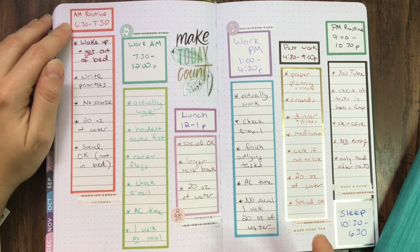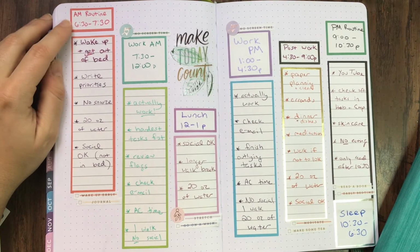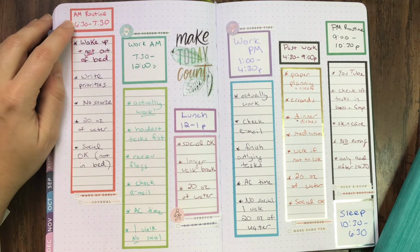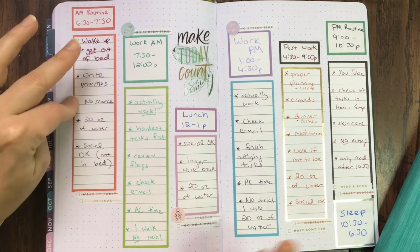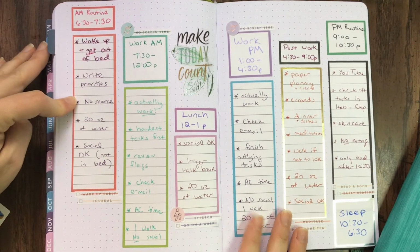At least that's what my body told me. And since I said I don't want to snooze and I want to get right out of bed, a lot of times I found myself waking up at like 5:50, at 6 a.m. So this routine started a little bit sooner than I thought.